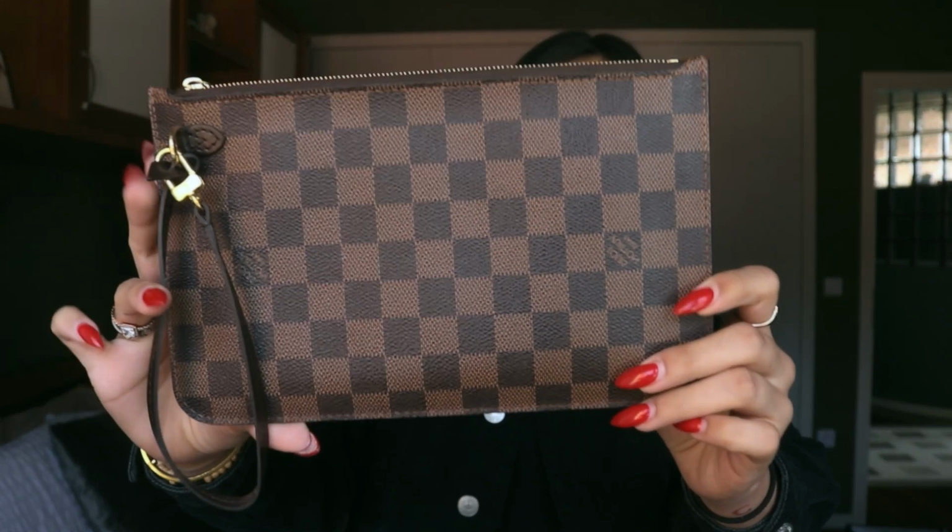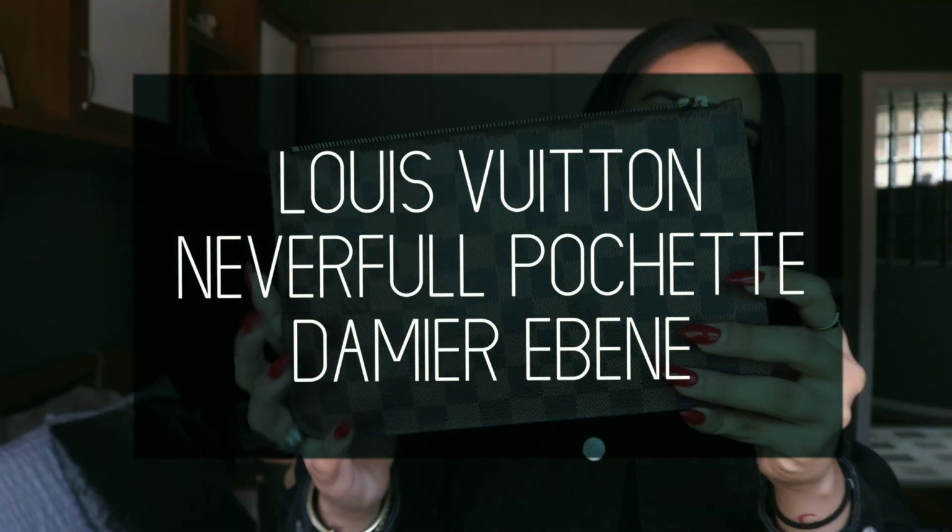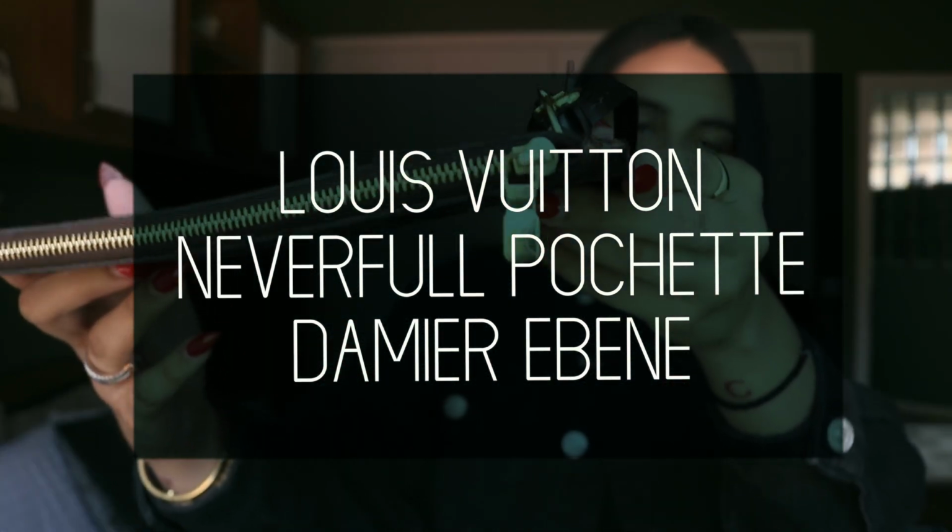My first designer item is this key pouch right here. You may have already seen people use this. This usually comes in a tote bag. It's called the Never Full Pochette. It's in the Damier Ebene print. I probably chopped that up, sorry. And it comes with gold detailing, hardware, whatever.